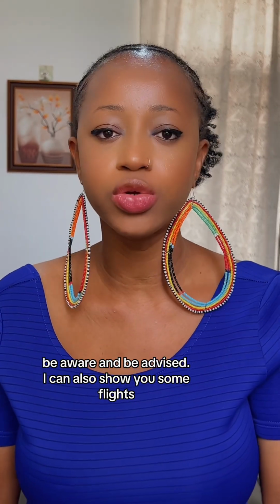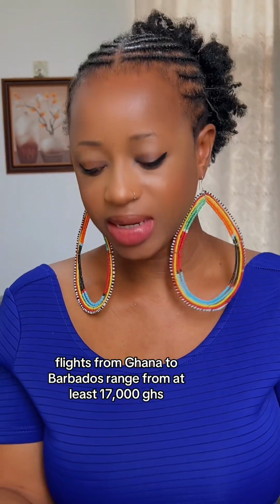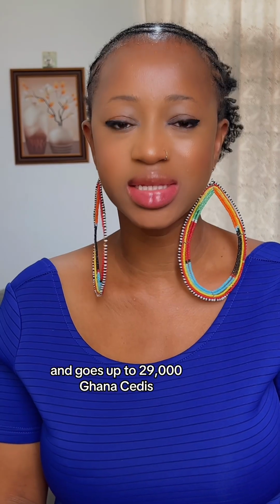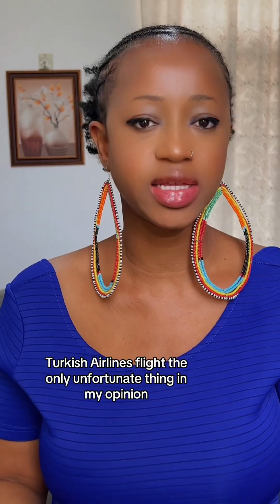I can also show you some flights. Flights from Ghana to Barbados range from at least 17,000 Ghana cedis and go up to 29,000 Ghana cedis, depending of course on when you are flying and the airline that you are using. British Airways flies, Qatar Airways flies, Ethiopian Airways flies, Turkish Airlines fly.